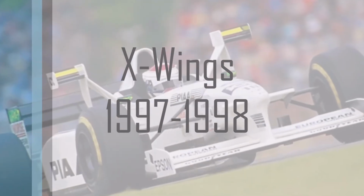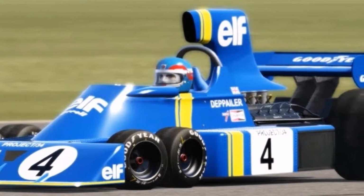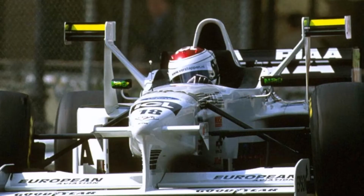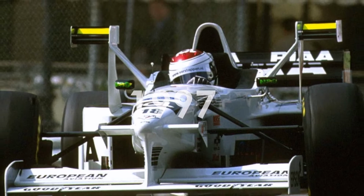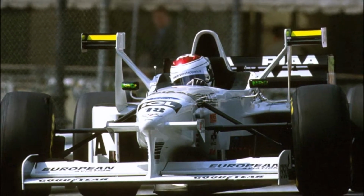Number 6. X-wings. Tyrrell were notorious for trying out new innovations during their time in F1. In their second to last season in 1997, the two Tyrrells grew a couple extra winglets to the right and left sides of the driver.